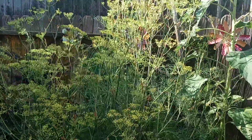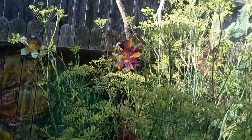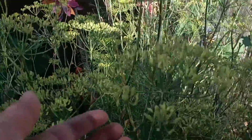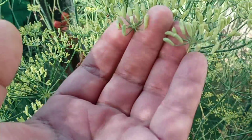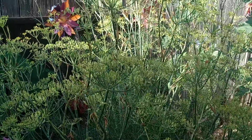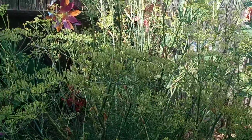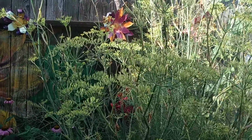I want the seeds for tea, of course, but they're a natural sweetener. They have a little bit of a licorice type taste to it. These are the little seed pods. I popped one in my mouth this morning, and oh my gosh, this is the first season where I'm actually going to get a really good seed harvest from this. So I'm excited.